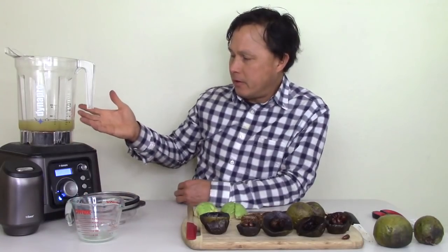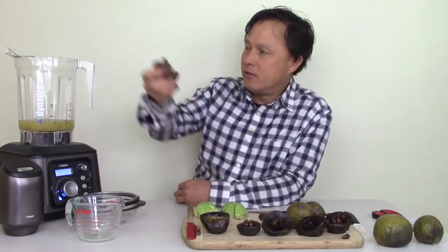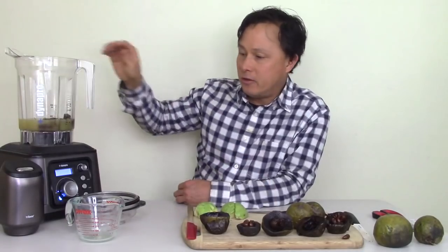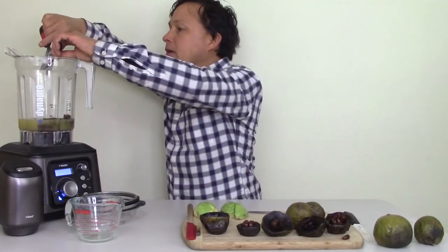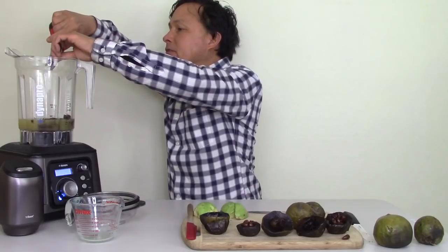Now we're putting in the sugar cane juice first, and then we're using the dates. The dates will add the sweetness because, as I said, the chocolate sapote basically has no sweetness. And then just to make sure it gets blended up properly, we're going to chop our vanilla up into little pieces so the blender has an easier time breaking it all down.